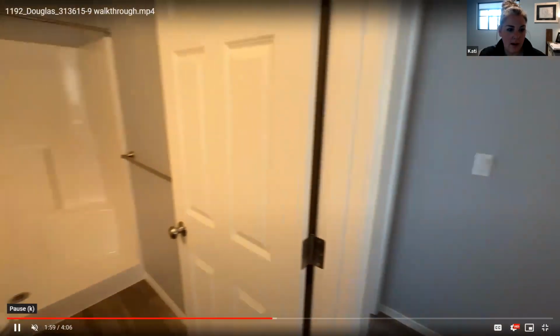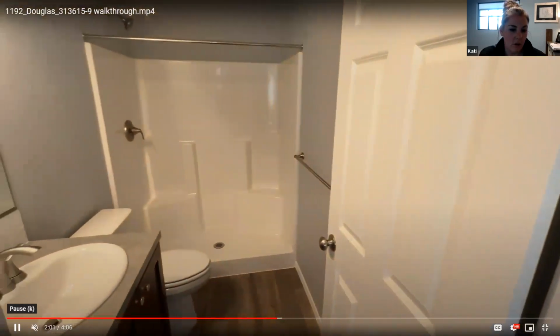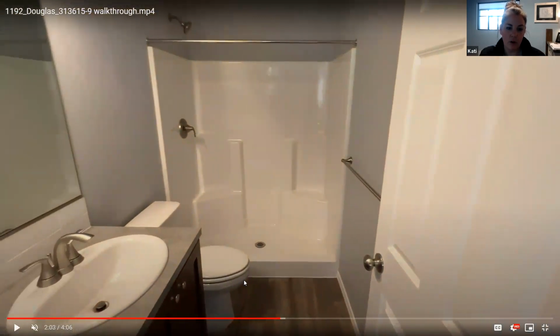Then across the way, we have our guest bathroom. So only one change in here. Well, of course, we still have that luxury vinyl plank that we've had throughout the house. This is a slight upgrade with just the walk-in fiberglass shower insert rather than the standard tub shower combo. One thing that we did modify in our newest spec is that when you do this shower, we're going to include a glass door. Otherwise, we're standard in here.